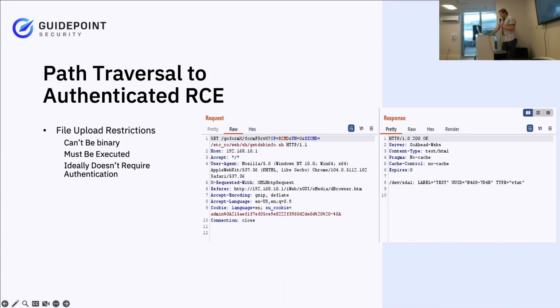So, having a path traversal, the next thing I really wanted to do was turn this into a remote code execution. Now, this is the path that I took to authenticated remote code execution. When we have a path traversal vulnerability, one of the things we can usually do with it is take a file on the system, such as a binary, overwrite that, and then when that binary is executed, our code will execute. There were some restrictions I had to contend with, though.